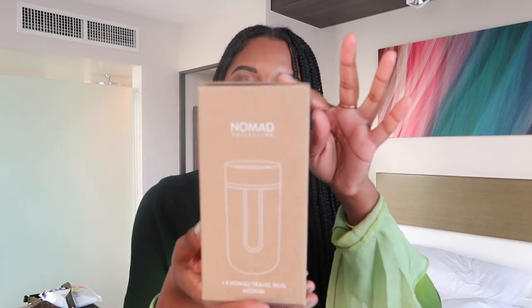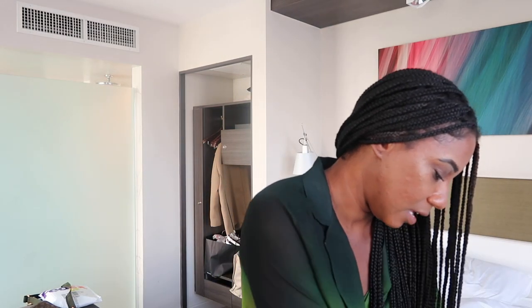And a Nomad Collection traveling mug in the medium size. This is from Nespresso. I'm glad they actually gave us this because I don't know what happened to my last one, but it's gone. And I need a traveling mug for sure, being that sometimes I'm gonna go down to the beach and do my workouts down there. And it'll be nice to have this to take my coffee in. So that is the gift. Really, really cool. Shout out to Nespresso for always looking out for you, girl.